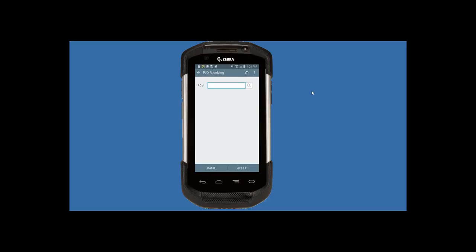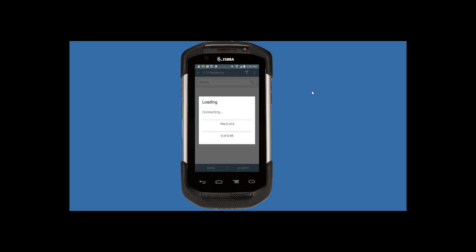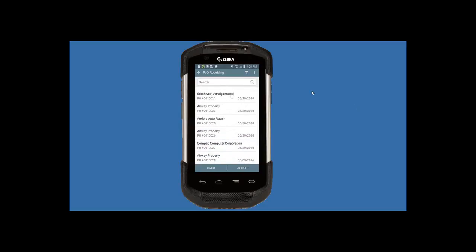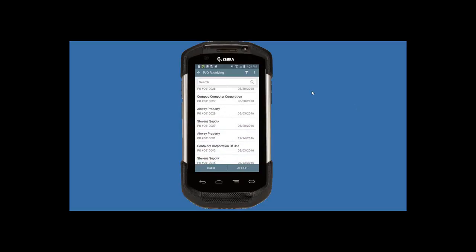You also have the option to key it in or even do a lookup where the device will connect up wirelessly to Sage and grab all the information as far as available purchase orders in your Sage system. Now, you can type in that search box the vendor name or the PO number. You can also use your finger and scroll on the screen and find a purchase order that way. If you find your PO, you can highlight it, hit accept, and pull it onto your device. But the quickest way is to scan a barcode.